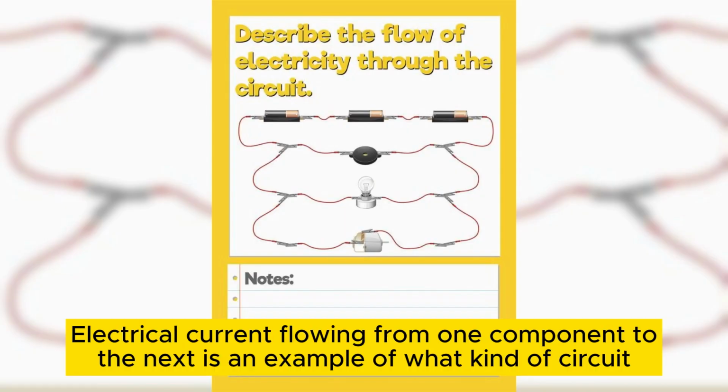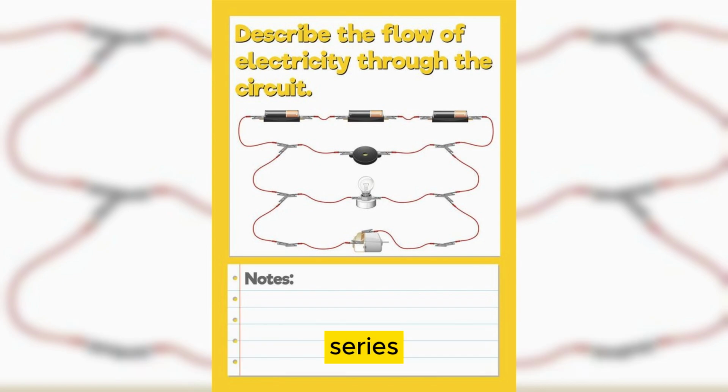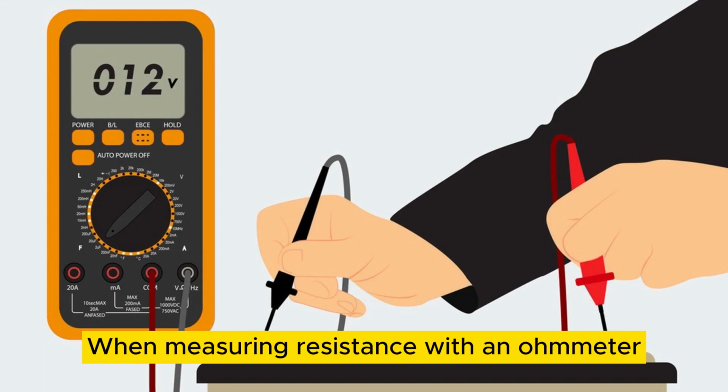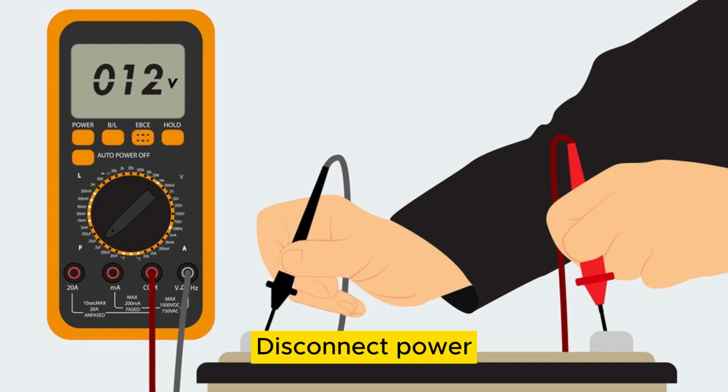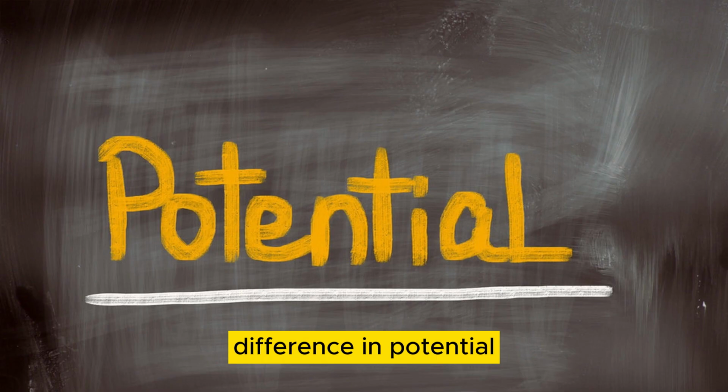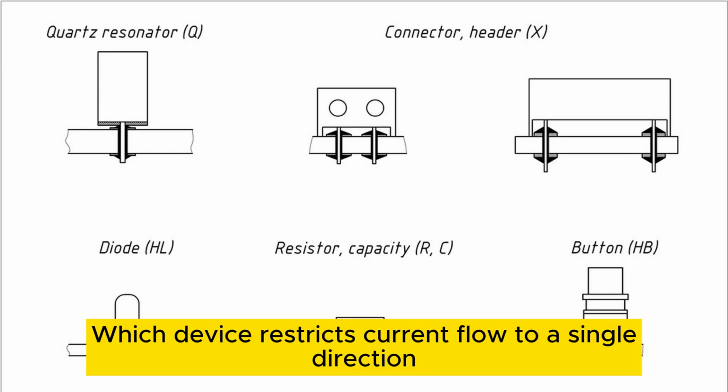Electrical current flowing from one component to the next is an example of what kind of circuit? Series. Utility company power lines carry what kind of current? Alternating. When measuring resistance with an ohmmeter, disconnect power. In order to make an electric current flow, it is necessary to have a difference in potential. Which device restricts current flow to a single direction?